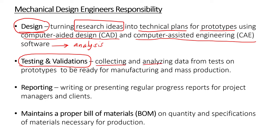Analyze the specification. Is it according to the customer's requirements? Is it what was required by the people that asked you to do the design? And make sure it is ready for manufacturing. So you want to design something which is manufacturable, feasible to be manufactured. We do not want to design something very complicated to be manufactured. That's not the case. And if it goes for mass production, you need to keep the cost down.